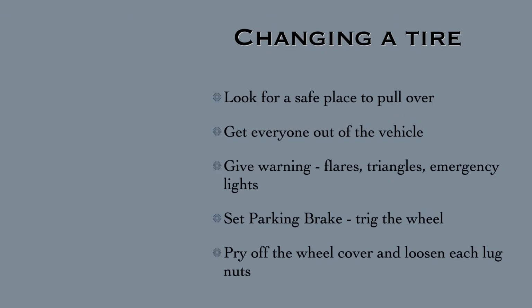Important, get everyone out of the vehicle. As I told you, I changed a tire two weeks ago, and this is the one step that I forgot. I had my wife and my granddaughter with me, and we were jacking up the car, getting ready to loosen the lug nuts. It wasn't really up on the jack yet, but we were starting to loosen the lug nuts, and I still had them in the vehicle.